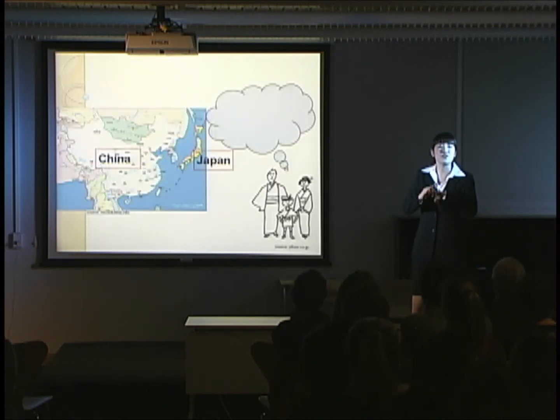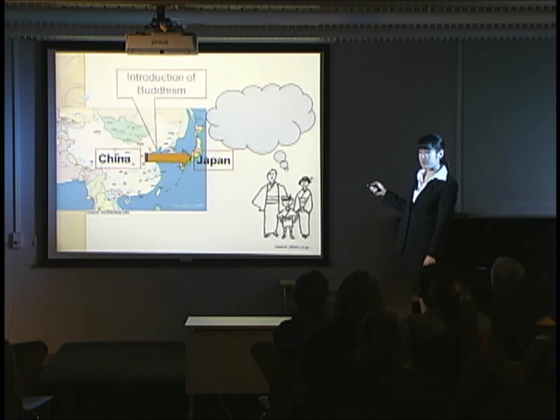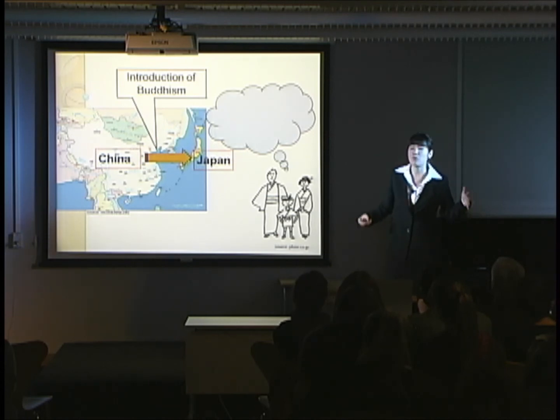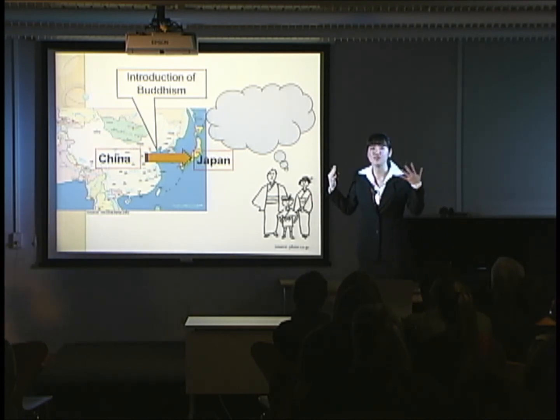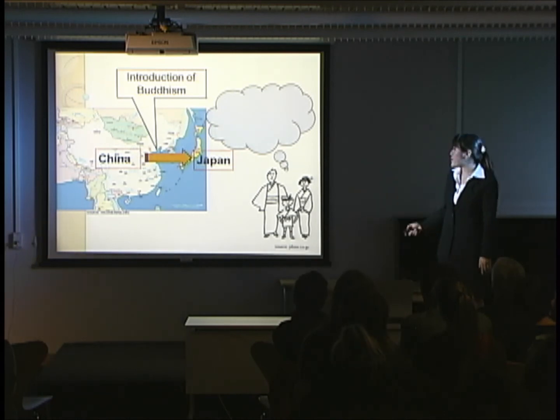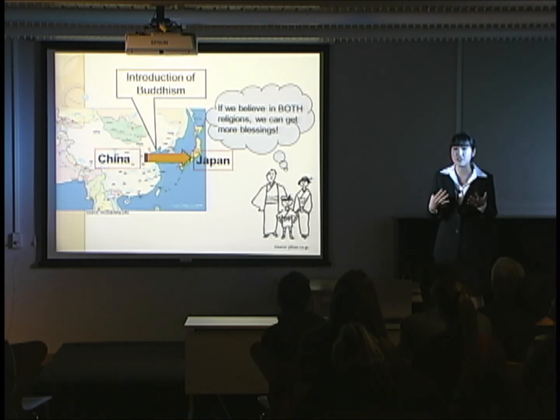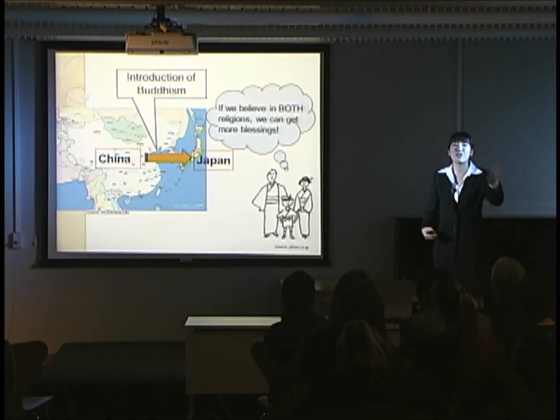Not all people accepted Buddhism when it was introduced to Japan in the 7th century from China, because there was already a native Japanese religion called Shintoism. However, many people thought that if they believed in both religions, they could get more blessings or benefits from God and Buddha.